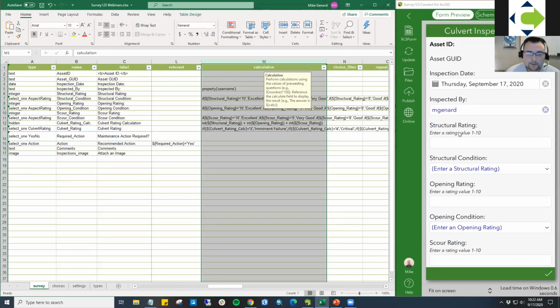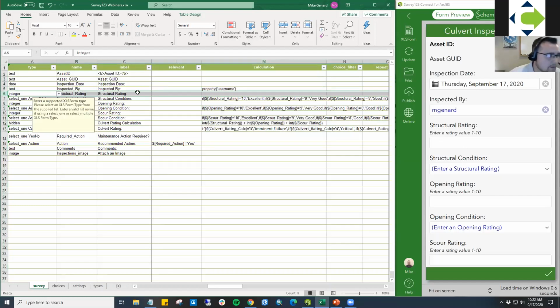So what I like to do is I like to show how this works on our 3 rating fields: our structural rating, our opening rating, and our scour rating. So what I've done here is I've taken our integer fields for our structure rating. Again, that's this field right here that we've talked about. We're constraining our users to a value between 1 and 10.